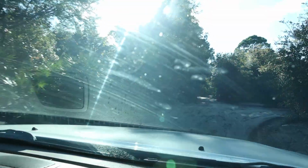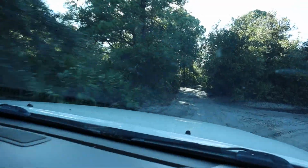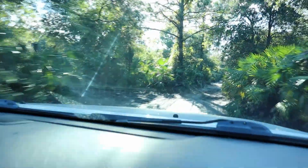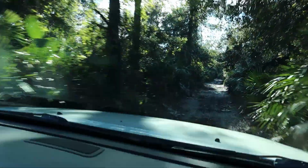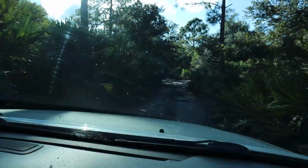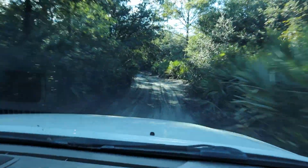So we'll take our time back here, see what we run into, and we'll try to avoid all these deep puddles. The St. Johns River flooded a lot of stuff here in the central Florida area, and it is just one of those things that it's still slowly draining. So if we see puddles back here, it's not going to be a surprise. So we can just kind of rip through here.